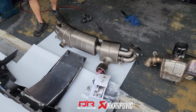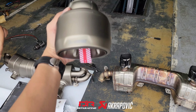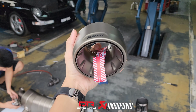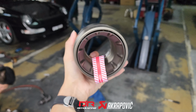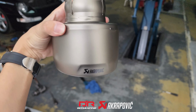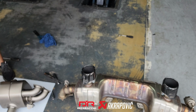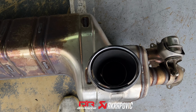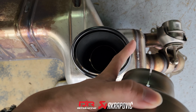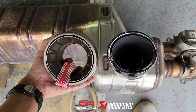The most significant difference between the Akrapovic system versus the stock system will definitely be this titanium tailpipes. So Akrapovic has this extremely beautiful handcrafted titanium tailpipes for the Spyder with the Akrapovic logo on it, versus these stock tailpipes that are oval shape, finished in black color, a lot smaller compared to the Akrapovic tailpipes.